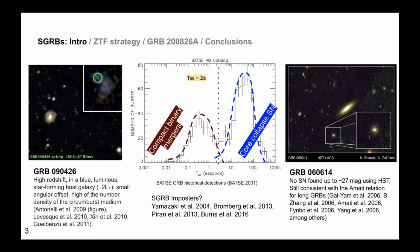On one end, we have GRB 090426. This was a short GRB at a very high redshift in a blue luminous star-forming galaxy. In this case, no supernova was observed. However, several authors suggested that it was linked to the death of a massive star, a collapsar.